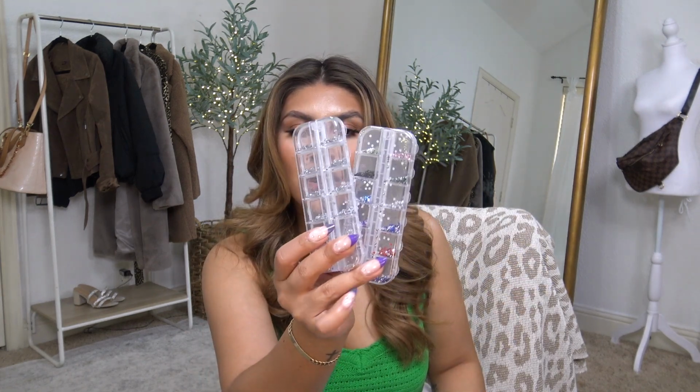So I found a set that had a whole bunch of clear stones, colorful stones, some gold leaf. It also had the dotting tools, which you can use to make flowers and stuff. It also had a bunch of nail brushes. It all came in a set. I did also get a huge pack of nail files. I do also have a nail drill, which I really enjoy. I definitely recommend getting a nail drill too if you do DIY your nails, but I just kind of needed some handheld ones, so I got a whole bunch of them. I won't have to repurchase them for a while.